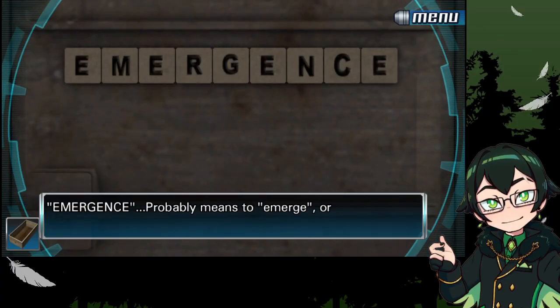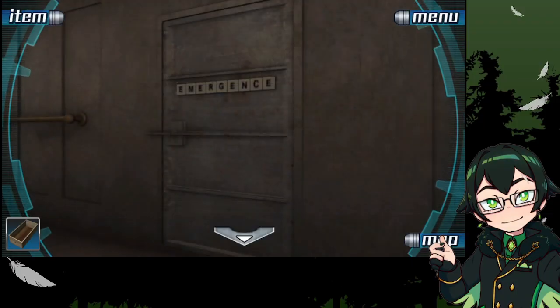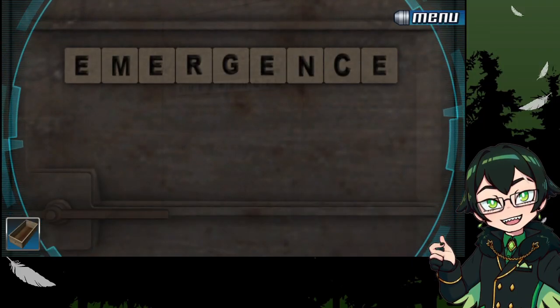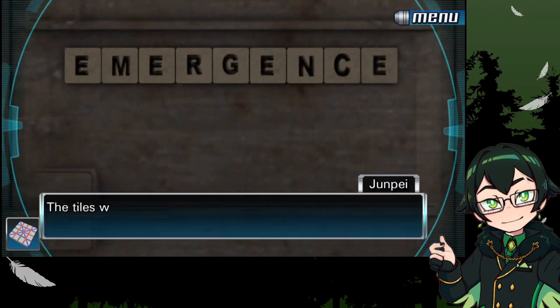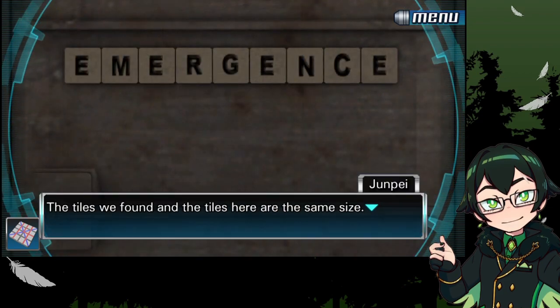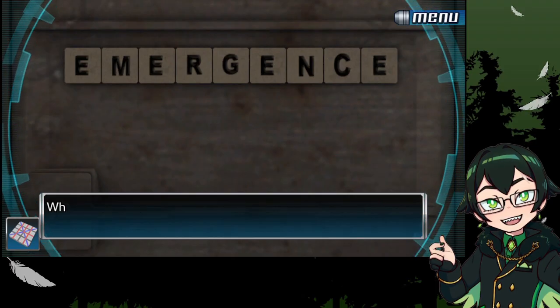Okay. Probably means to emerge. Need to do something with these tiles? I mean, it's not letting me do anything. Oh, I have a tile. The tiles we found... Well, I only have one, but okay. And the tiles here are the same size.